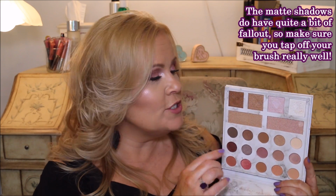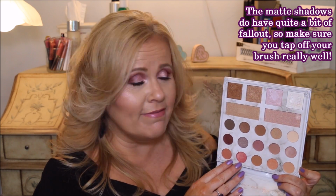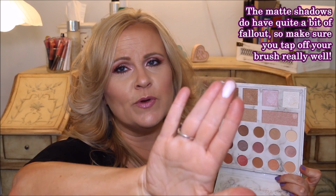I believe that this is $22, and when I got it on the 20% off, I got it even cheaper than that. But they are very, very pigmented, extremely nice colors. The matte colors are even really nice and easy to work with. They're just pretty, they're soft, they're blendable. There's a dark matte color right there. And then of course I'm gonna pick up this pink and I'm gonna show you that pink. They're just so pretty, you guys.